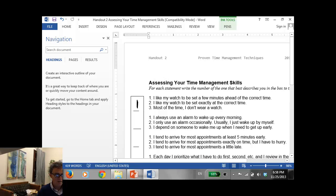For the second one, I use an alarm to wake up every morning. Now that I certainly do. I use my phone as my alarm. And I have a different time that I get up every day, depending on how early I have to teach. So I definitely use an alarm. If I didn't have one, I wouldn't wake up. Number 3, I tend to arrive for most appointments at least 5 minutes early. Or I tend to arrive for most appointments exactly on time. In my case, it's the second one. So I'm going to put a 2 there.